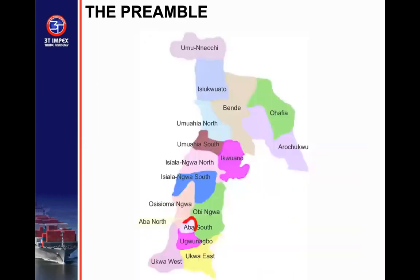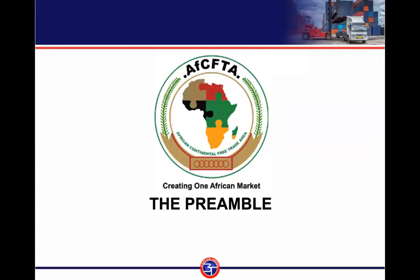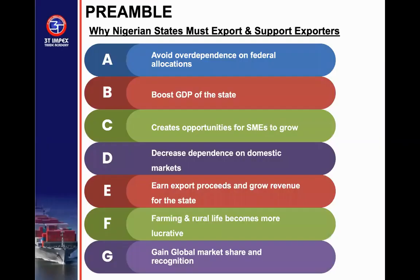Abia has a couple of local governments: Ukwa West, Ukwa East, Ugunabo, I hope I pronounce it very well, Aba South, Aba North, Osisioma Ngwa, Obi Ngwa, Isiala Ngwa South, Isiala Ngwa North, Arochukwu, Bende, Umuahia, that's the capital, Umuahia North, Umuahia South, Ohafia. These are the local governments in Abia State. Let's explore this state, Abia.